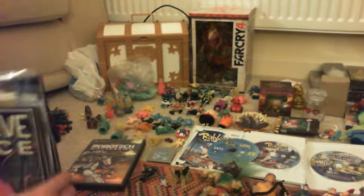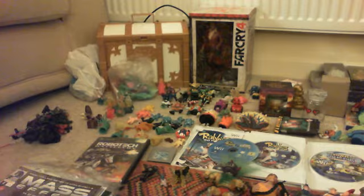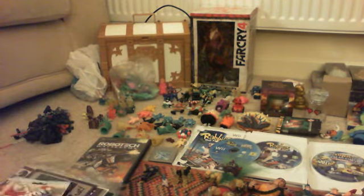I think it ended up being like £3 or something for all of those comics, and then I think I ended up spending £7 on all of this sort of Loot Crate nerd block stuff. So that was really cool. So yeah, I was off to a good start.